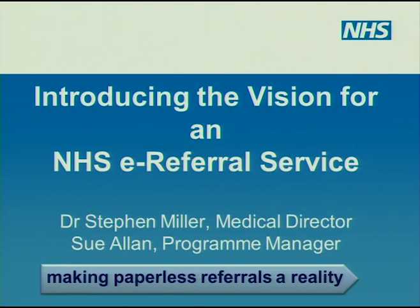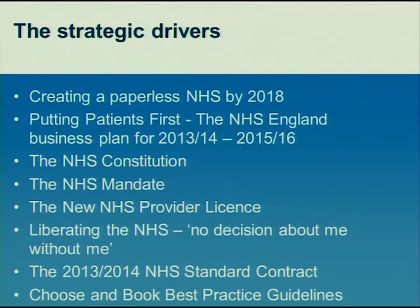And the key driver here, obviously, is trying to move towards a paperless NHS, making paperless referrals a reality. So in terms of why we're doing this, the main reason is to support all the strategic drivers that we have to work with in the NHS all the time. Key one, as I said before, creating a paperless NHS by 2018. There are many others. I'm not going to list them all one by one. I'm sure you're all familiar with them. But ultimately we're here to improve patients' care and make the NHS a more efficient organisation.